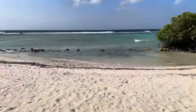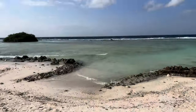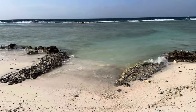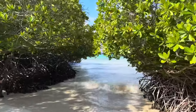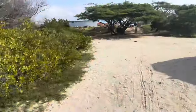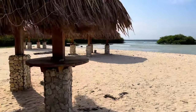Here is Mangel Halto Beach. I hope you guys can hear me because the wind is really strong. It looks like they have dug out a nice sandy patch for people to come and swim. But to be honest with you, I don't recommend swimming here. Go to the mangrove entrance that I showed you earlier. That is a much easier way to get in the water, and it's much calmer water over there. You can see all these brand new palapas, just recently constructed in perfect shape.